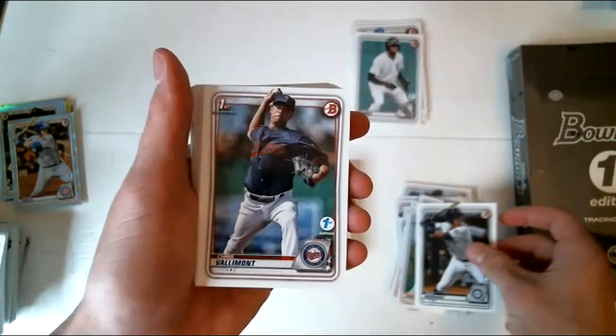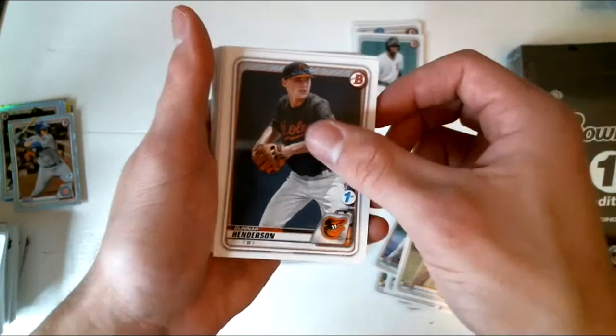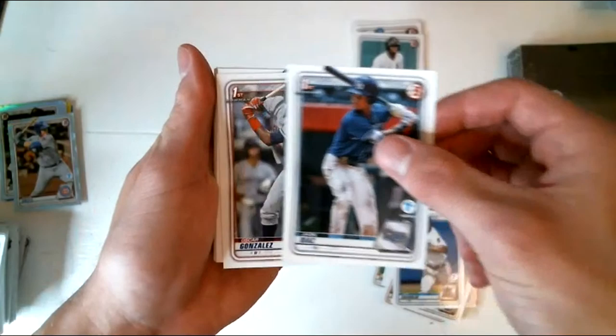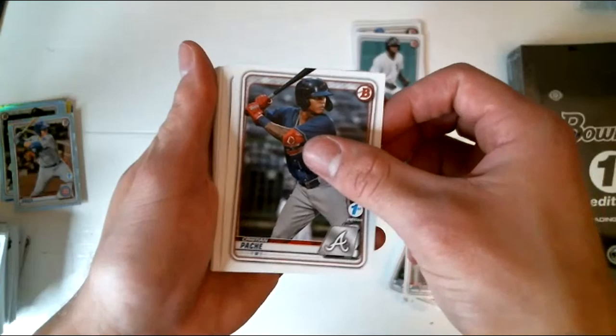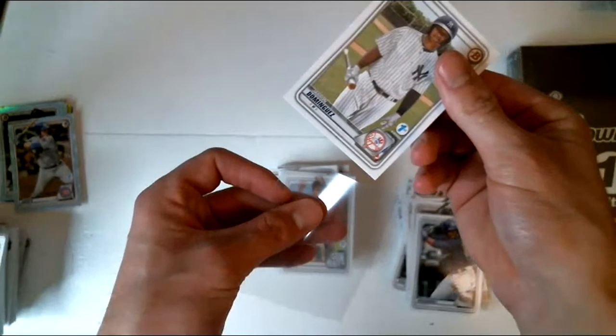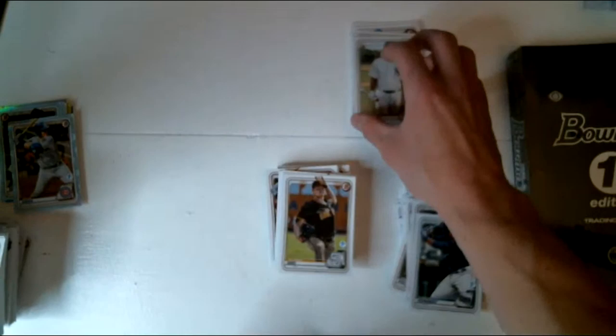Julio Rodriguez for the Seattle Mariners, Chris Vallimont, Owen Miller, Gunnar Henderson, Jordan Groshans, Nick Lodolo, Cristian Javier, Jazz Chisholm, Jon Duplantier, Oscar Gonzalez, Christian Pache, Renato Nunez. Here we go. There we go. There we go. There we go. Our next Dominguez. Congratulations, Yankees. It's number two of the box. It's pretty good. All right.